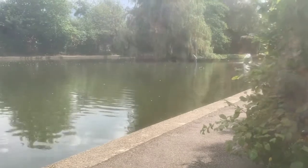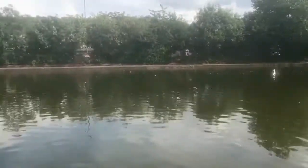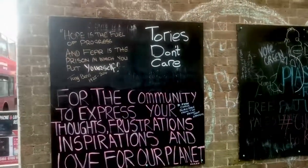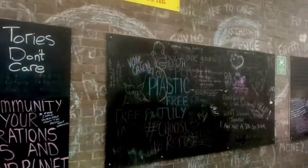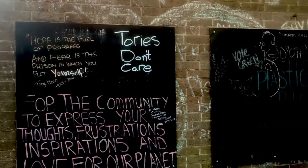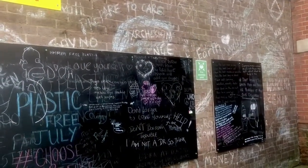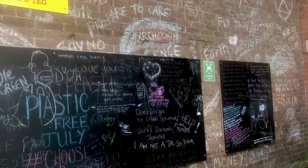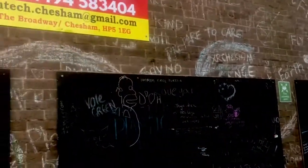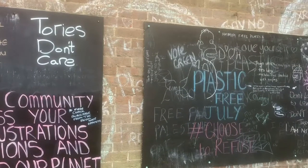Peaceful pond with a few ducks in Lowndes Park. You've noticed this interesting wall with lots of slogans. Main one being Tories don't care. There was a by-election in this seat not long ago and it switched from Tory to Lib Dem, first time in God knows how long, 50 years or something. This is a very Tory area, but people had enough of the Tories.